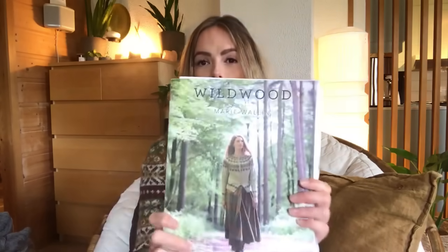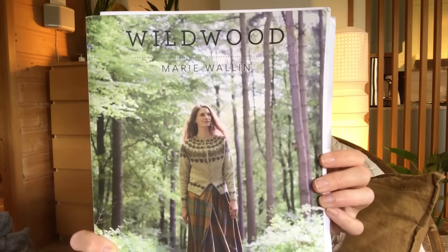Last episode I had finished the cabled sweater and I was on a roll and I just wanted to finish this cardigan, which I have been knitting on since November, I think. This is a Marie Wallin design. I've wanted to knit this for several years. It's called Chestnut, and it's from the book by Marie Wallin, which is called Wild Wood, and it has tons of gorgeous designs. I bought a yarn kit for this jacket in particular, because this is the one that I've been wanting to make forever. I just love the color combinations.